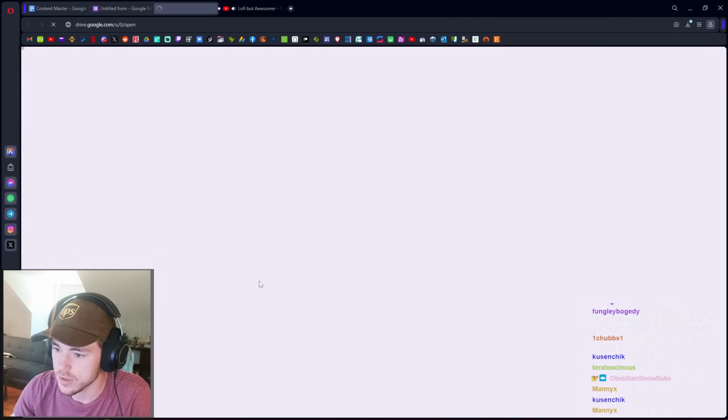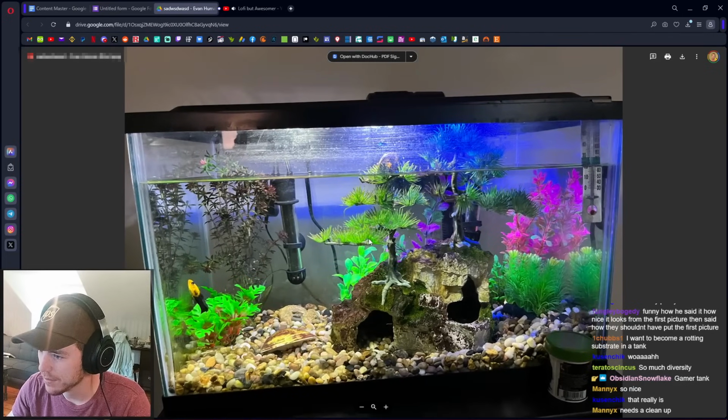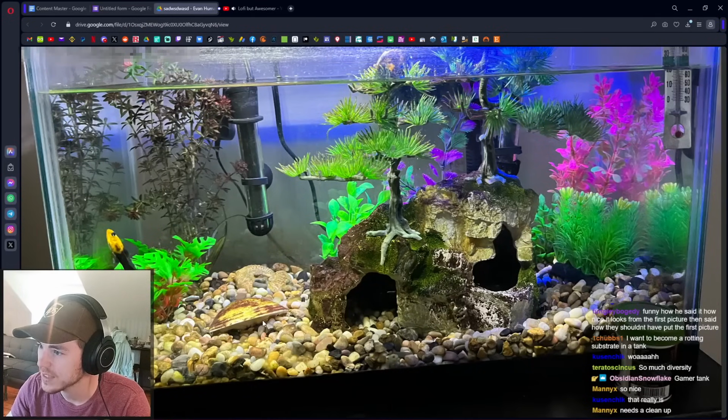All right, Stuart. Okay, simple tank. We're getting back to the simple folk. Fake plant, fake plant, fake plant, fake plant, fake plant, fake plant. Rock thing bought for $10 at an aquarium store. Fake plant. And one molly. And half a clam. Is that it?